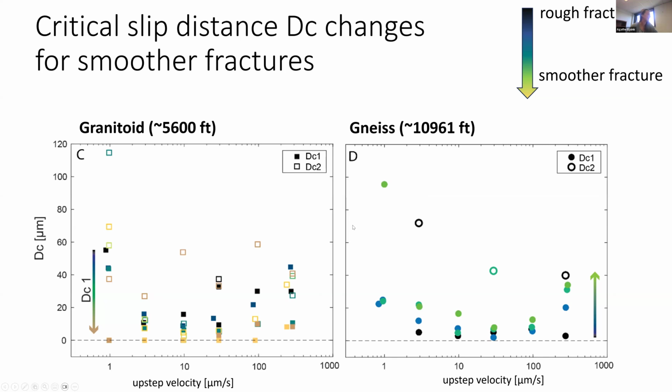Now looking at DC, for the gneiss, DC increases. So lighter colors go up. For the granitoid, it's a bit more complex again, because for the granitoid, especially during later experiments, I quite often need a second state variable to get a good model fit to the data. But if I just focus on DC1, it decreases quite a lot from values around tens of micrometers at first to really small values. And I think that has to do with the development of gouge as well.